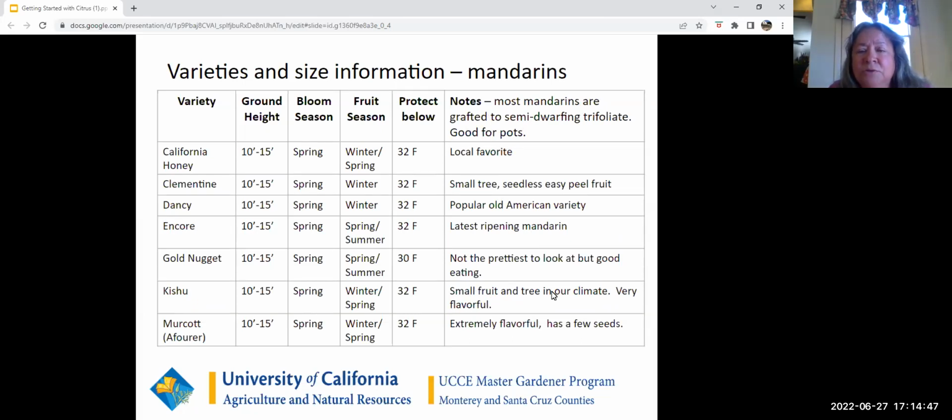Mandarins, they do really well here in general. I think mandarins taste better as mandarins than even the sweet oranges do for our area, because they tend to be smaller, and for whatever reason, the smaller fruit will get better flavored and get sweetness to them.